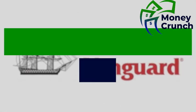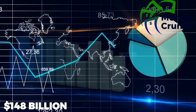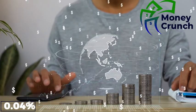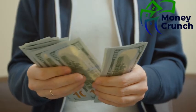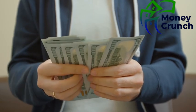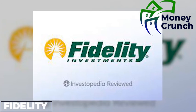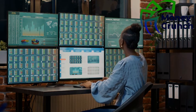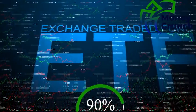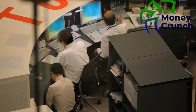Number 1. Vanguard Growth ETF. Vanguard Growth ETF has over $148 billion in assets, receiving only a 0.04% expense ratio. This constitutes roughly $4 in annual fees if you invest $10,000. Remember that before hedge funds such as Fidelity started offering commission-free ETF trading, Vanguard first offered this in 2018 for all its mutual funds and 90% of its ETFs. Today, over 6 hedge funds offer zero-fee ETFs.